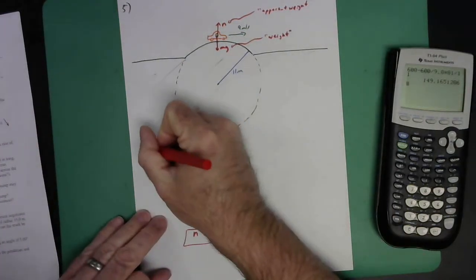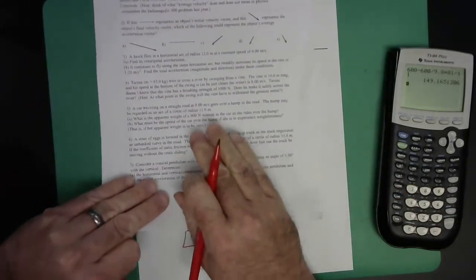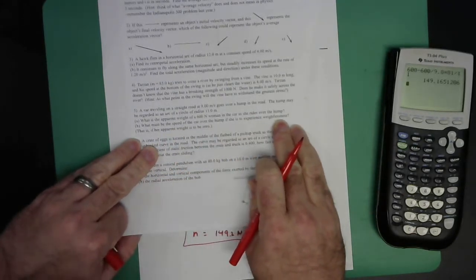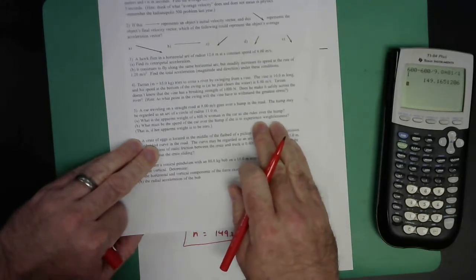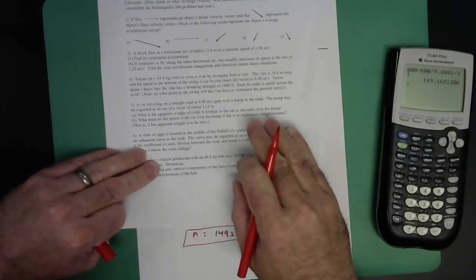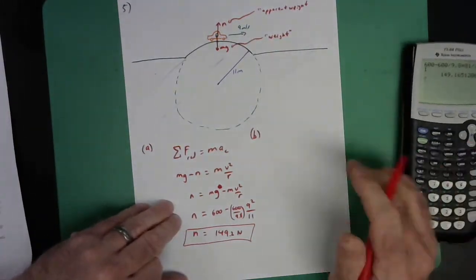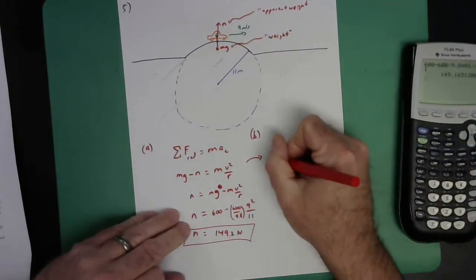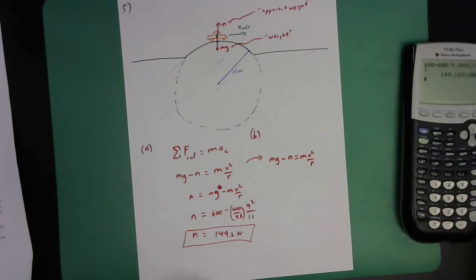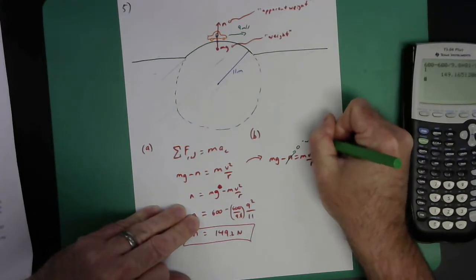Okay, now that's just part A. Part B now says, hey, now you've done that, what would the speed have to be now if we wanted to feel weightless, right? Now, not true weightlessness. There's still gravitational force. That doesn't change. But you're going to feel weightless. We want your apparent weight to be 0. And so you say, oh, we need the normal force to go to 0. So I'm just going to take this guy, right? But I want that normal force to be 0 because I want to feel weightless.